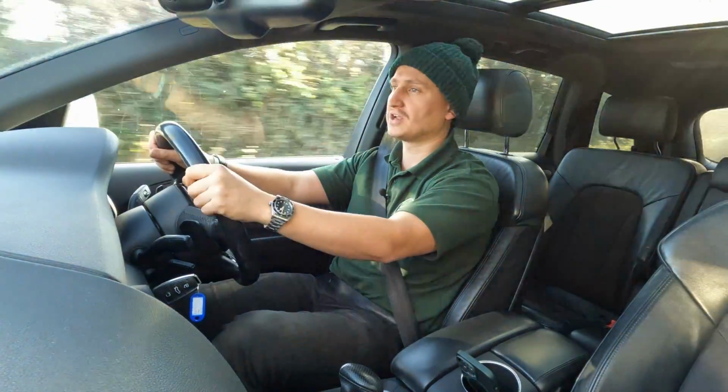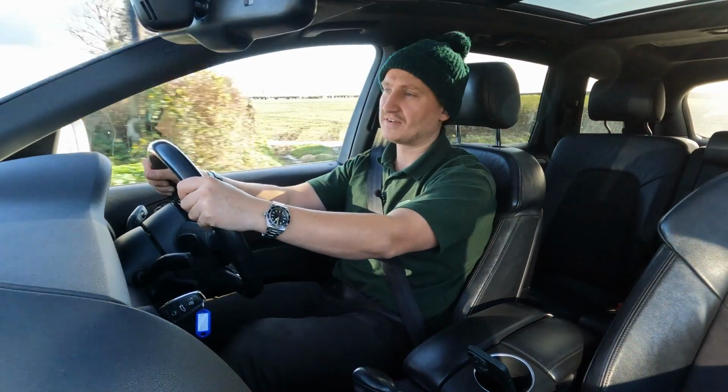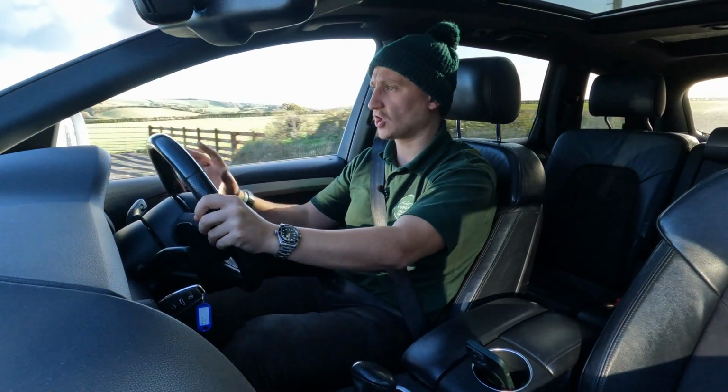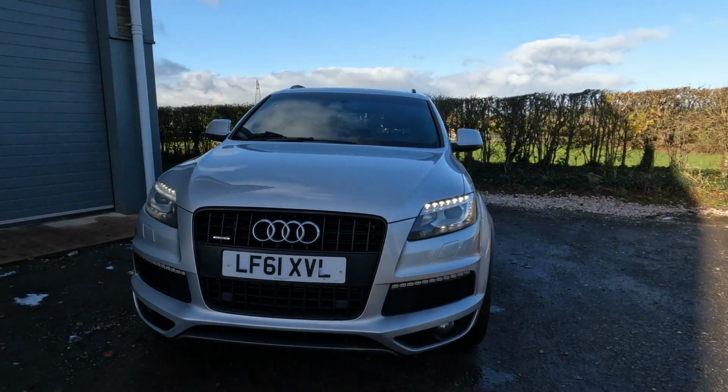And you know, considering in its heyday it was the flagship model of Audi, I think it's definitely held its own. I think, you know, as I say, it doesn't look like it's done the miles it's done. It's all worn very well. It's still very, very comfortable.